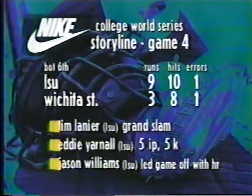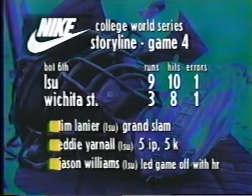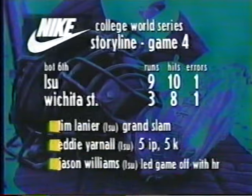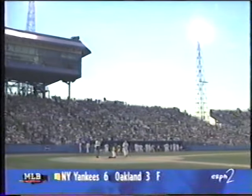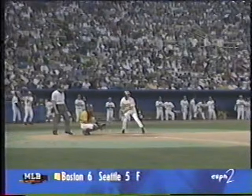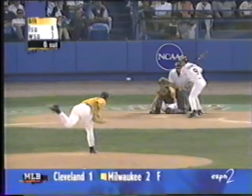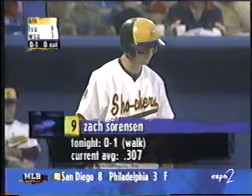All right. LSU on top, 9-3. Lanier with a grand slam for LSU, and Eddie Yarnell has gone five innings with five strikeouts. Jason Williams for LSU led off the game with a home run, and they are up by six as we go to the bottom of the sixth. Zach Sorensen stands in. And you can see Yarnell is still throwing hard.